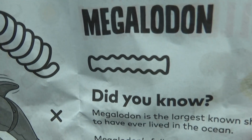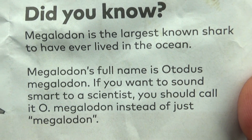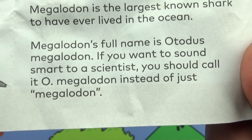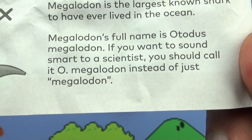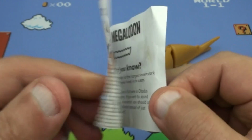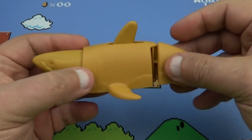So what it reads right here is, Megalodon, did you know? Megalodon is the largest known shark to have ever lived in the ocean. Megalodon's full name is Otodus megalodon. If you want to sound smart to a scientist, you should call it O-megalodon instead of just megalodon. So if you add the O to it, O-megalodon, I guess that's the appropriate term, I suppose.